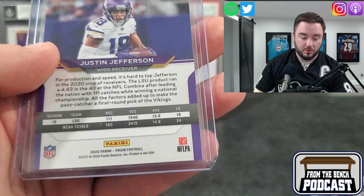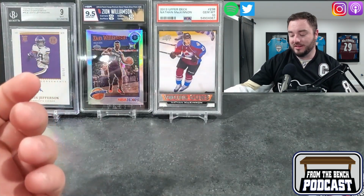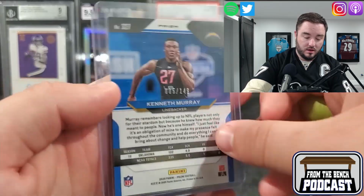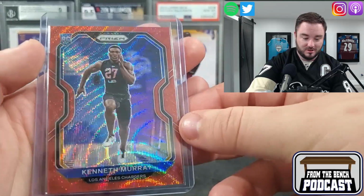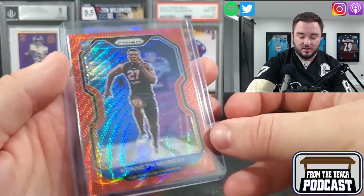Now this is in a top loader, so it's a little hard to see. Always take them out of a top loader. If you have them in a penny sleeve, pop them out. Kind of really get an idea. You can tell too with some of this stuff. This is a Kenneth Murray, everyone's favorite card from a Charger break this year. Not really. He is for mine, but you're always just looking to see different things.